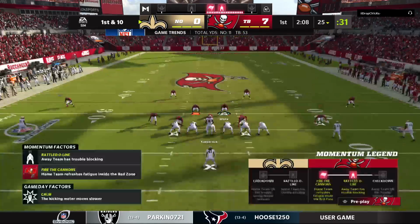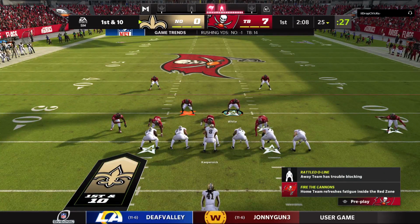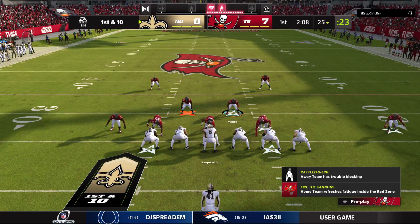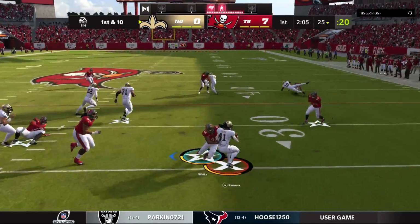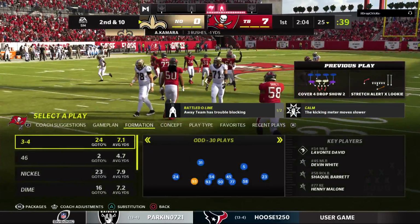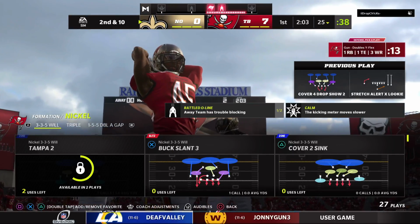The Saints offense on the field, ready to get their drive started. They trail here early in this division round game as they seek a spot in the NFC title bout. They begin on the ground with Kamara, and just no chance of turning the corner. He can only get back to the line of scrimmage. Second and 10 coming up.